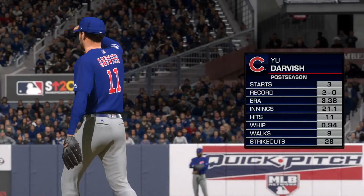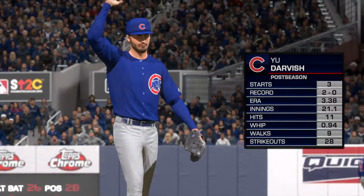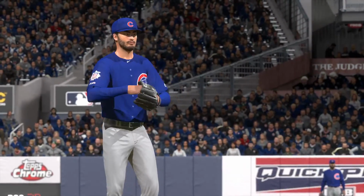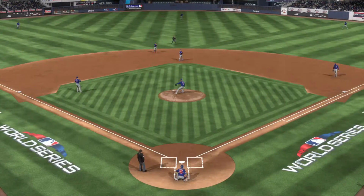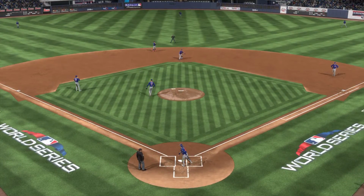Yu Darvish is on the mound here on the road for Game 1 of the World Series. Dan Plesac, what do you got? Well, this guy's kind of unique. How about a 5-pitch repertoire that he has? That gives him a lot of options for both righties and lefties. And if he's on, he could be really tough to hit.